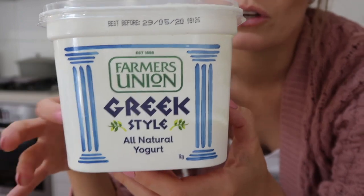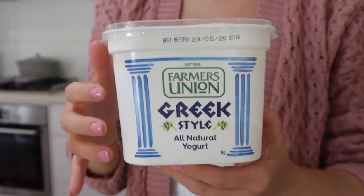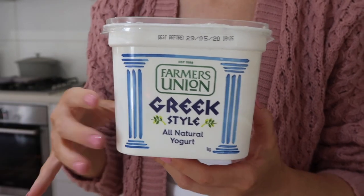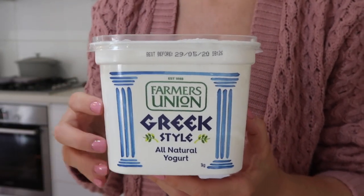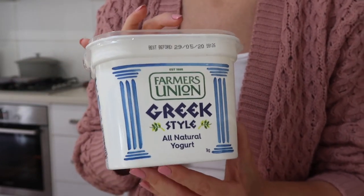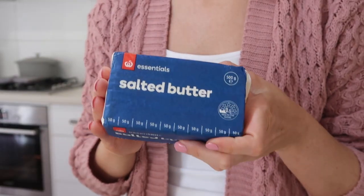And my kids have flavored yogurt. I don't mind giving them flavored yogurt, but if I do run out, I just get Greek yogurt and put like a dollop of jam and mix it around, and my kids love it. So this is a really good fridge staple that we probably eat a tub of a week. And the next one I've got is butter.